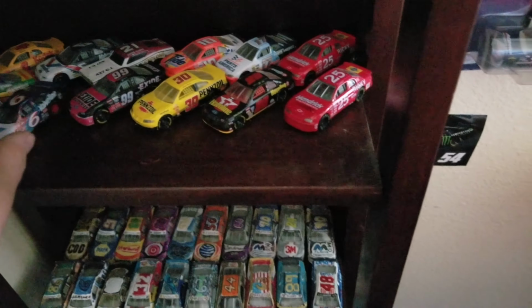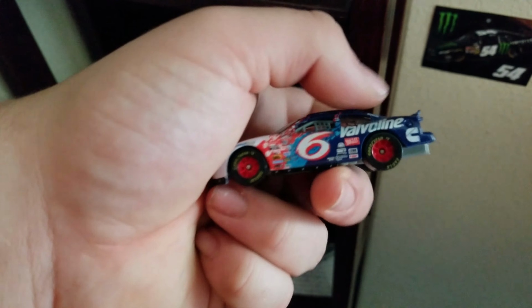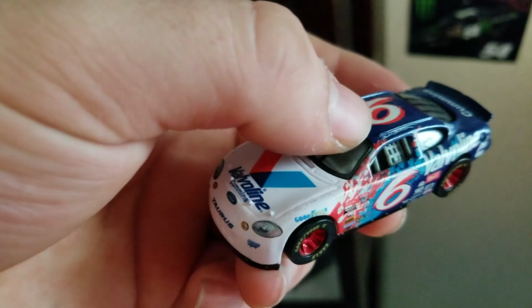Down here, a couple of other cars sent by my grandparents. And in particular, I really like this one, this Mark Martin car. I really like the Ford Taurus body, and I really like this paint scheme that goes with it. You just don't really see this kind of design anymore. You know, this, I wouldn't call it flames, not sure what it is, splatter design, whatever it is.